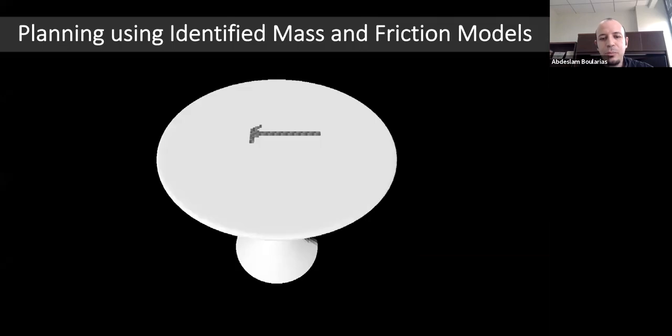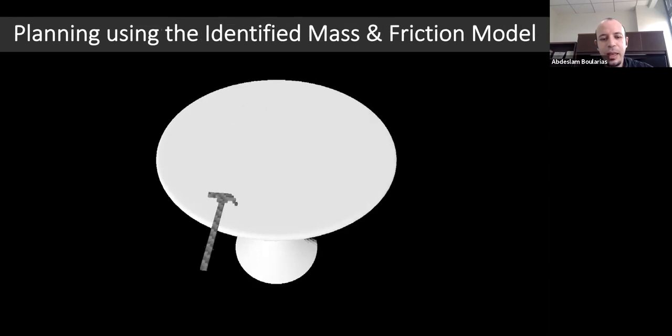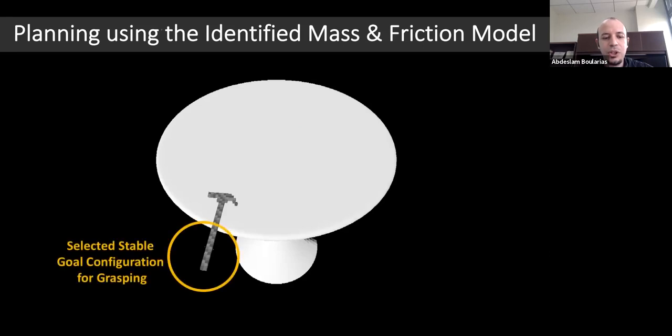So once you identify a model, you want to plan something, you want to do something with it. Let's say we figured out the model of this hammer. We now need to use that model to pick up the hammer. Given an initial configuration, we select the goal configuration based on the model that we identified. This goal configuration needs to be stable and graspable. The object can be grasped from there. So the choice of the goal can be selected based on the identified model.